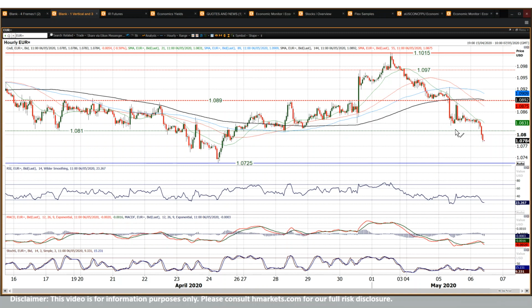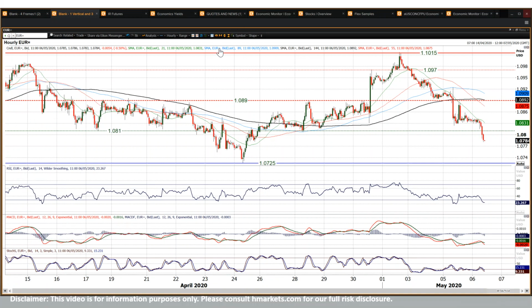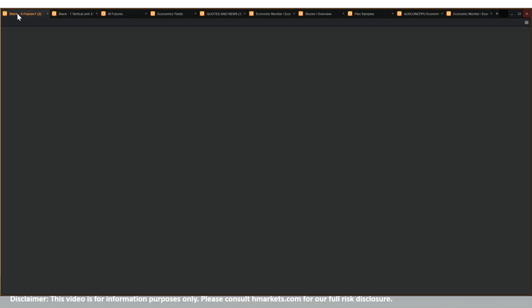Downside break below that really did shoot the market lower. A little bit of retest of that 108.90 level, fell away again. We've just accelerated in the last couple of hours now below the 108.10 mark, which is another basis of support. That really does open up the lows again.